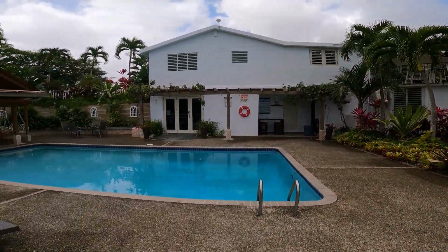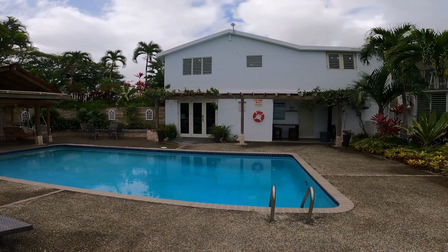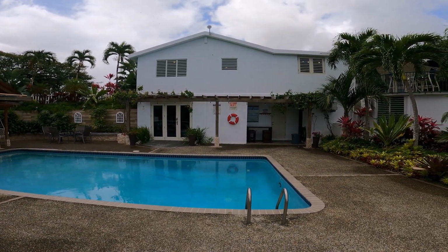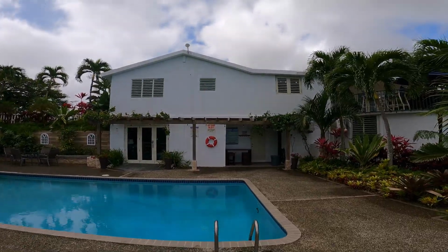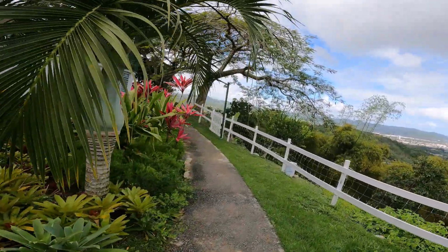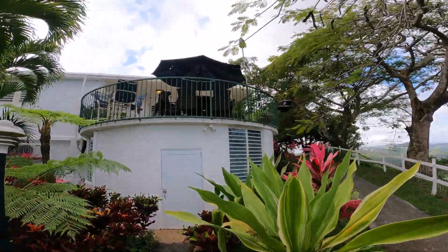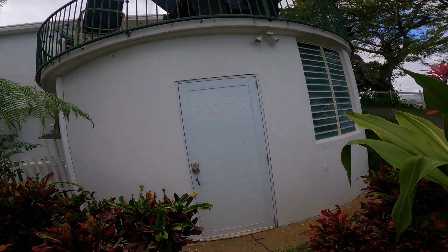So again, there's the pool area. This is all off of this floor, which has the apartment. So the main floor upstairs, apartment downstairs. On this floor also, there is a second unit that was rented out. See the puppies upstairs. Hey puppy.